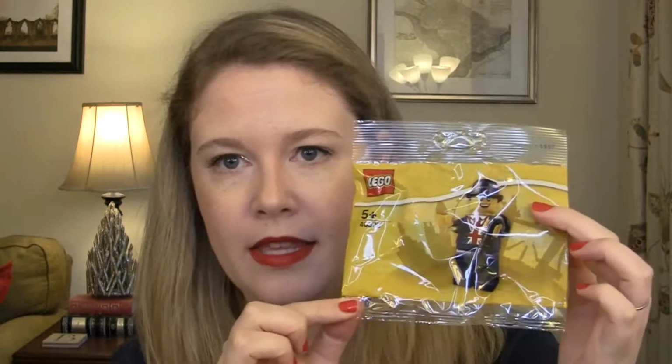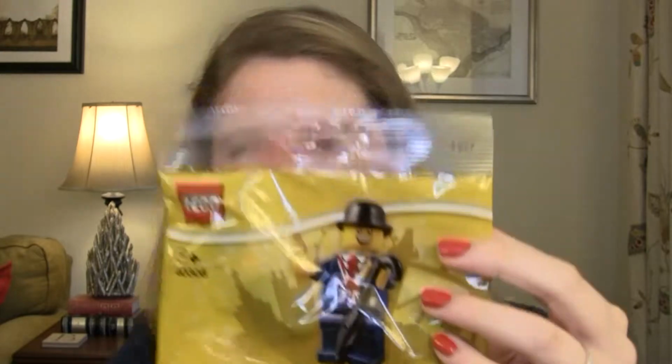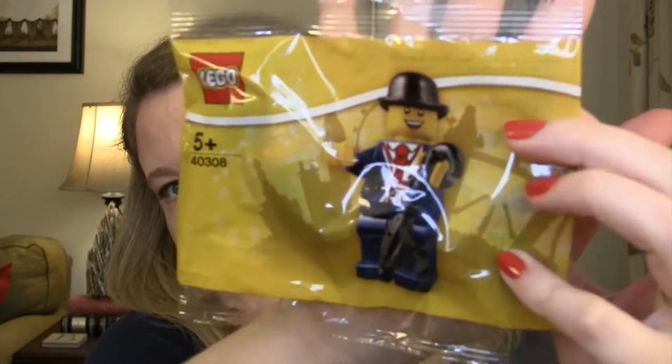Then we went to the Lego store in Leicester Square, and obviously Lego is not really specifically British, but they had a few things. We picked up a lot of minifigures. I collect those little minifigures, so we collected a bunch of those, and I picked up this little minifigure. I still have him in the plastic here, but he has the British flag on his vest, and he has an umbrella, so he's really cute.